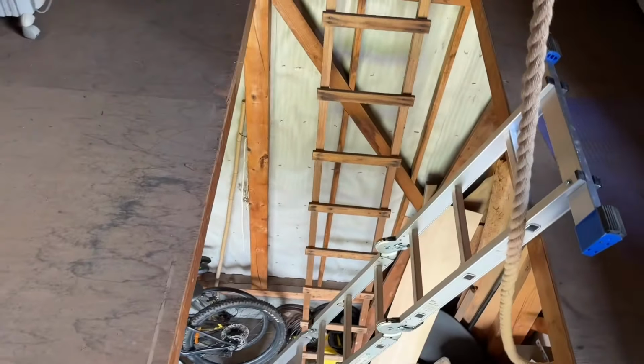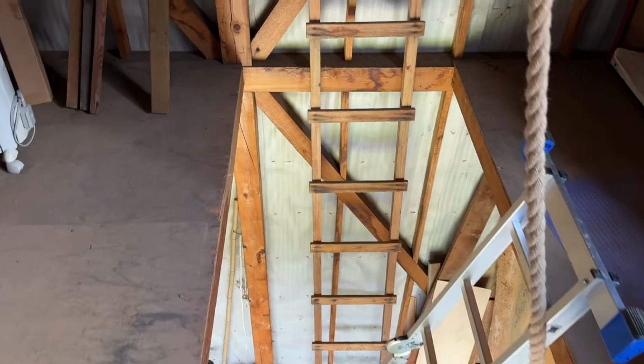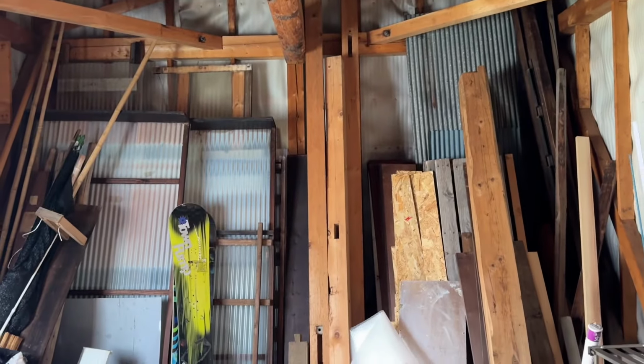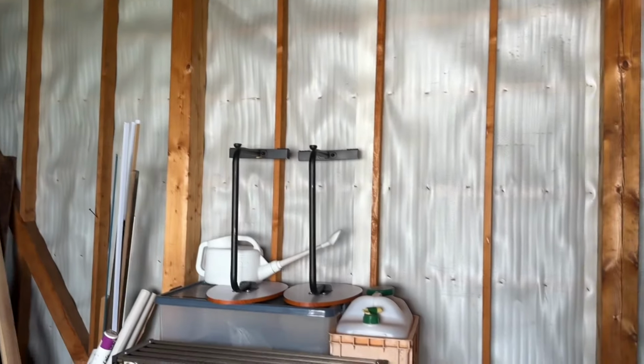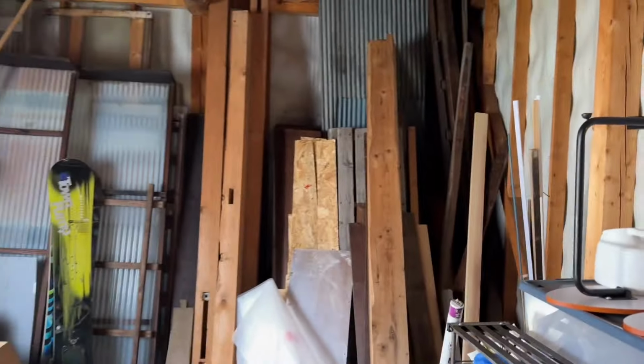That's quite a nice ceiling height for both up and down. And like I said, it would be awesome to install some windows on this wall and on this wall to get a view if I end up using this space for anything besides a shed. Let's head back down to the ground floor.